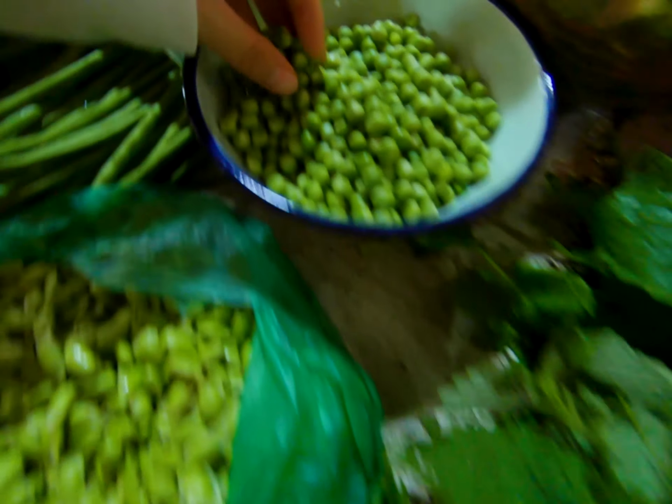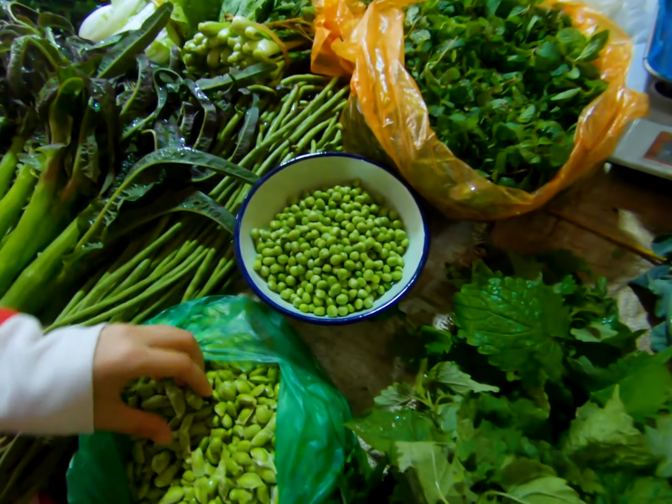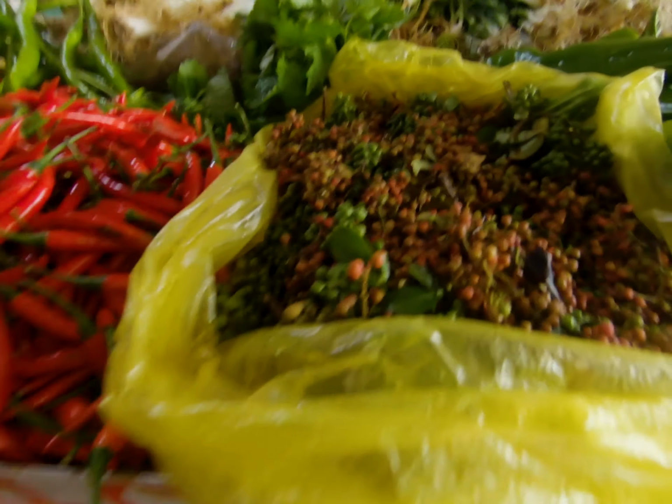So here is the main market area. Definitely in the right place. Okay, this is just the morning market. Whenever you travel anywhere, you have to visit at least one market in the town where you're staying.